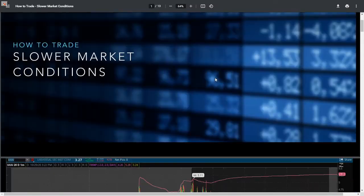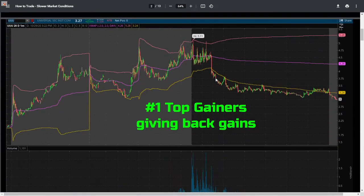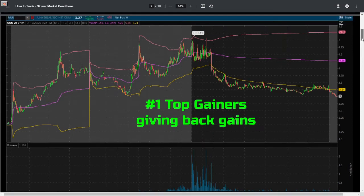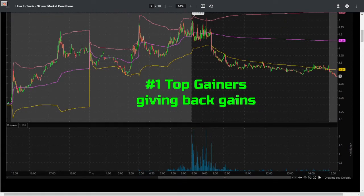Seen this, of course, over the past couple of months. Been this way since late February. We've seen number one top gainers giving back gains. Haven't been this way probably since late September, October, November of last year. It's been a little bit longer now. We're still in that slower market condition. So there's many things to do and still many ways to profit when it's slower, right?